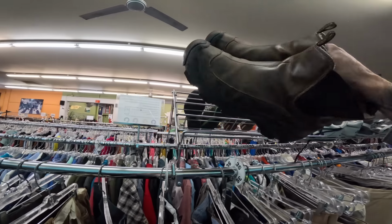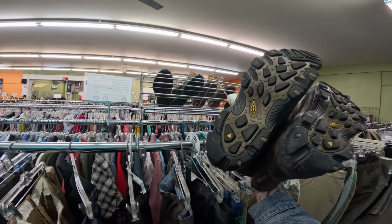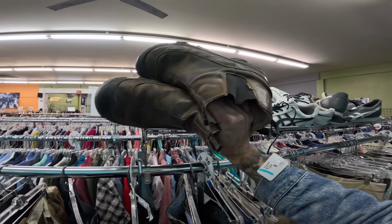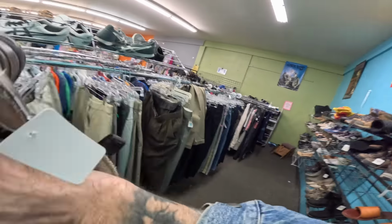Here's another pair of Keens, also missing the laces. Get it? Because they don't have laces. But these are in good condition. They're 10 bucks, good size, good model. This model usually sells pretty well for me. I'll use some Doc Martin Wonder Balm on the leather, clean them up real good. Those should sell for 40 to 50.